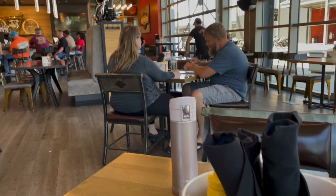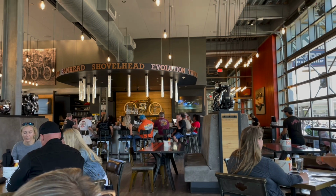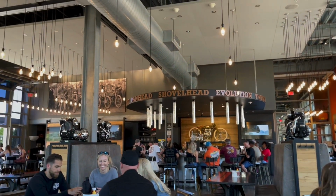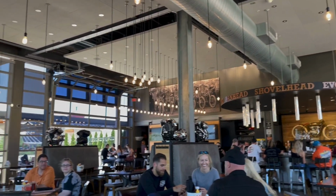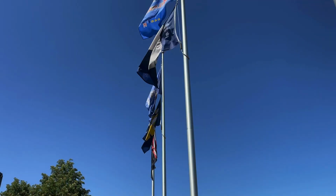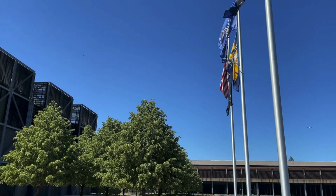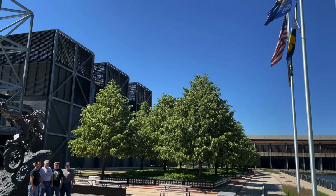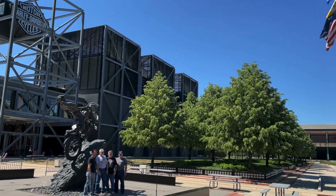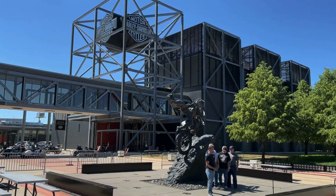Here I thought I will show a few more interior shots from the restaurant. It's really nice, well thought out, and there are engines around you, and there is a bike as a background of the bar, so really cool. I thought I will show a few extra shots from the exterior part, and as you can see, a bunch of people taking pictures from their little trip to the museum probably.